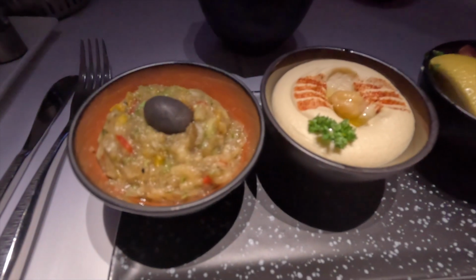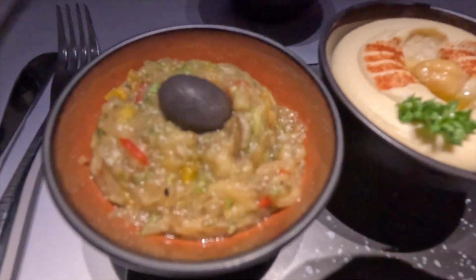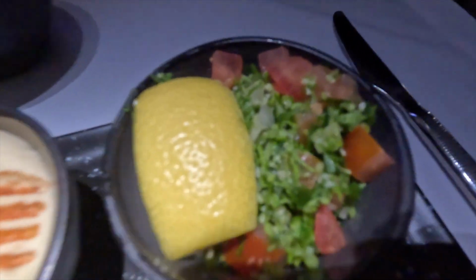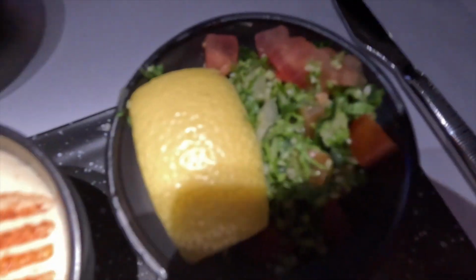For my appetizer, I chose to have the Arabic mezze, which was beautifully presented and tasted great. I really liked the hummus in particular, which was very flavorful, especially with that olive oil, and the chickpea in the center was a nice touch. The tabbouleh salad was nice, refreshing, and healthy, and I kind of got used to the taste with all those herbs, unlike the last time I had this tabbouleh salad on the Doha to Ahmedabad flight. Everything here was really good.